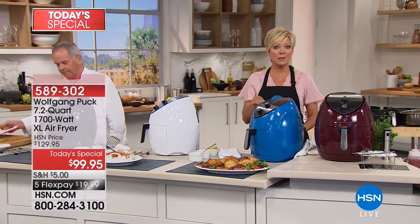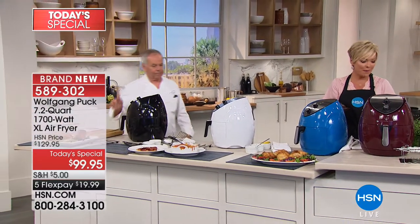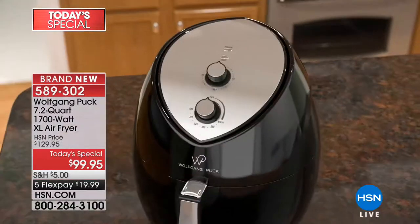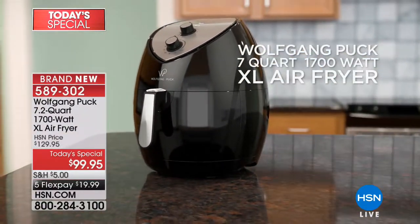It does come with 10 recipes, by the way, and I wanted to give you the dimensions because I think you're going to want to keep it out on the countertop. It's 14 and a half inches in length, 12 and a half in width, and it stands about 15 inches in height. But the capacity is what is really a game changer here.